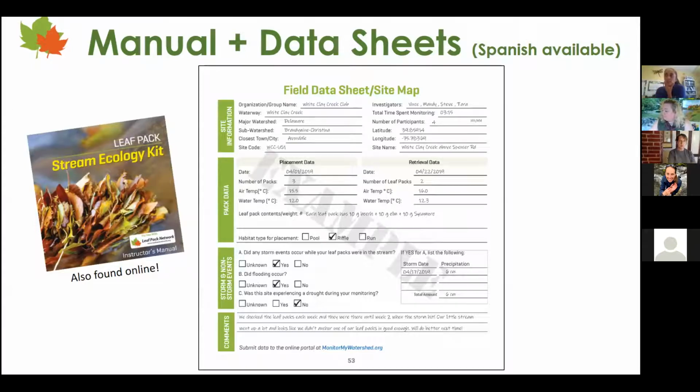So these are the field data sheets that you're going to want to print. Again, these are bilingual in Spanish, where you're going to simply put in a lot of information, as much as you know about your site, the latitude, longitude, what watershed you might be in, the site code you'll develop on your own when you enter it into the database.